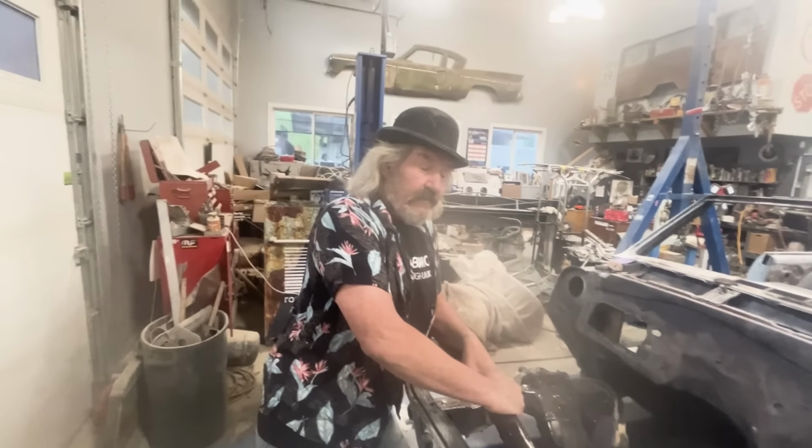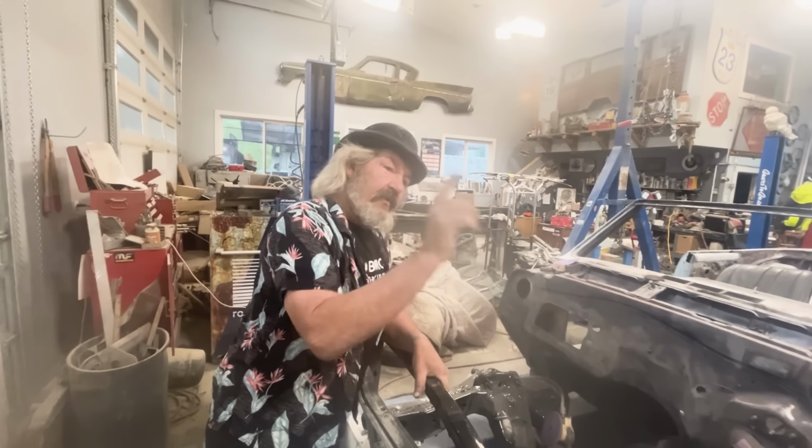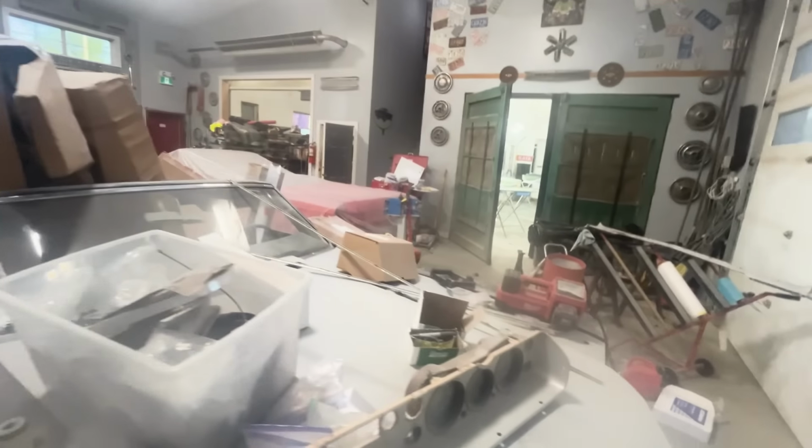Okay. And so we've got to get the suspension on this, the rear end. Hopefully, our axle will show up today or tomorrow. It's been shipped. Yeah, that was good. And we got to get all those panels into the other bay before you throw up the stuff.